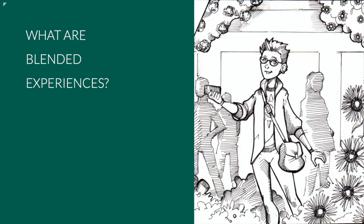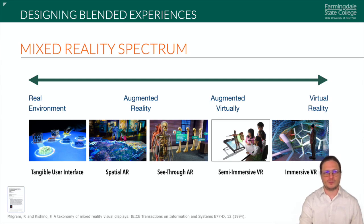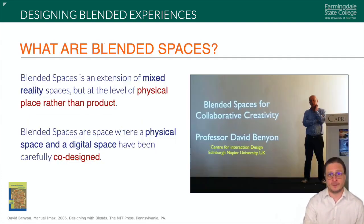So what are blended experiences, and why are they important? In 1994, Milgram and Kishino looked at the mixed reality spectrum to look at how things in the real environment transition into the virtual environment, looking at everything from tangible user interfaces to immersive VR and everything in between. And what this research has done is created a foundation to how we explore blends and what blended spaces are.